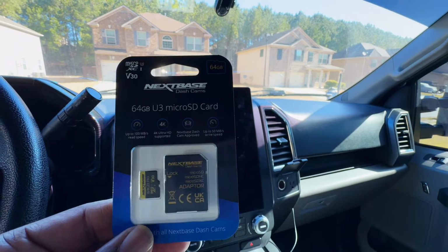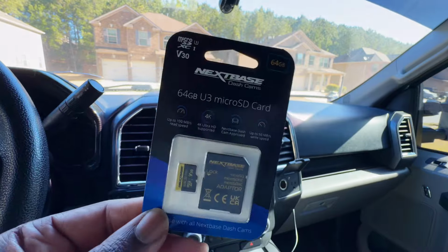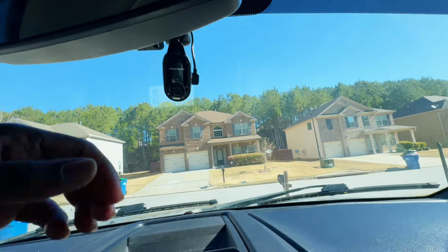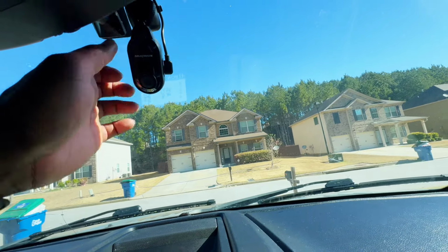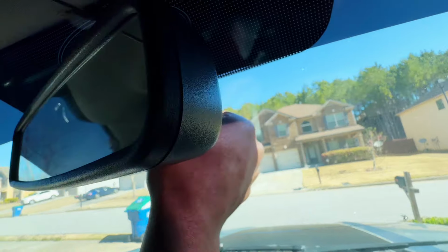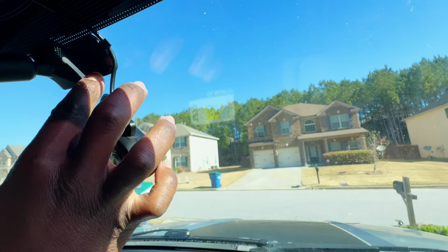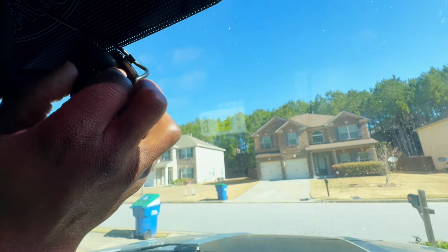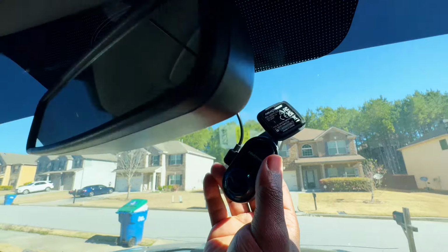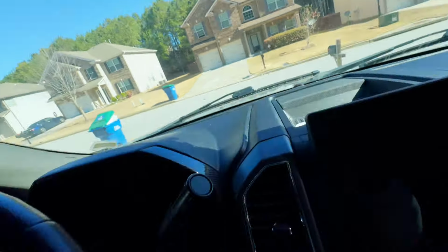Nextbase also sent this micro SD card, 64 gigabyte card, and I probably should have put this in the camera before I put the camera on the windshield. But good news is this can come off like so, like that. You can't see it. So yeah, it just slides out of the bracket and it slides right back in, like so. So very easy to get off and on. So the card goes right there on the side. So let's put that in real quick.